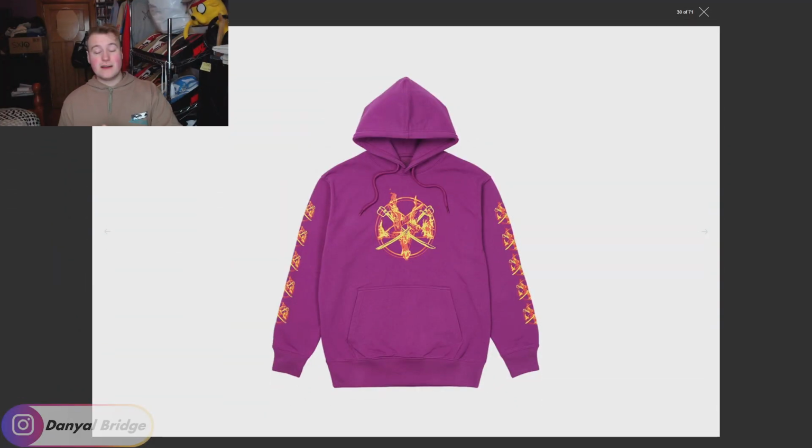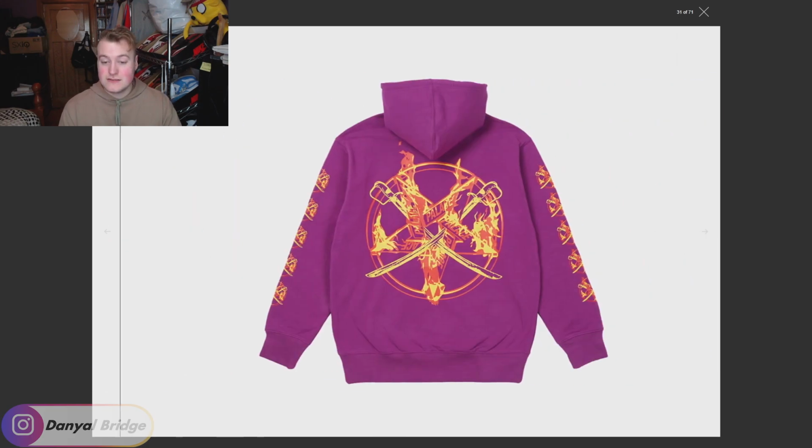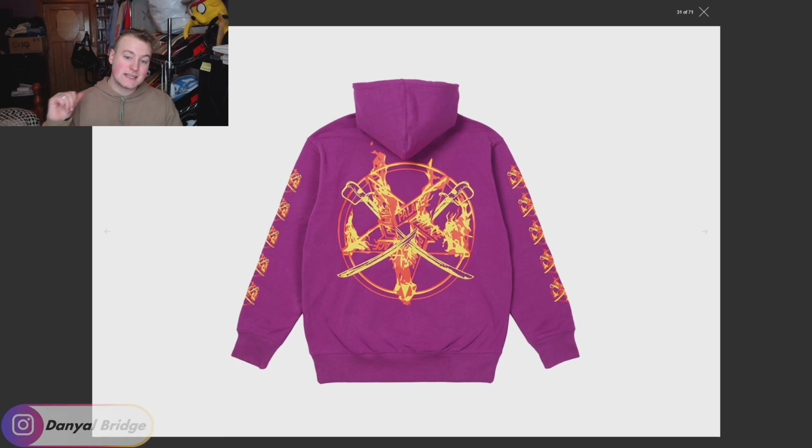Now, at item number 7, guys, we have our first hoodie this week, or at least I think it is. Yeah, it is. We have our first hoodie this week, which is the Flamed Hood. It features a pentagram-styled graphic on the chest with some cutlasses going in between, and that same graphic is then repeated down the arms there. It does come in a variety of different colors. On the back, it features the same graphic.